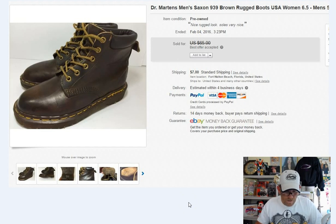My good old Doc Martens. I find a ton of Doc Martens down here, and these are actually like a grunge, you know, the rugged look. They've got the wear look to them, and they sold fairly quick for $50. I always enjoy finding these, and I typically can find boots like this.